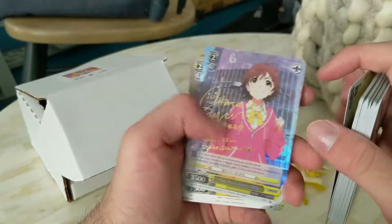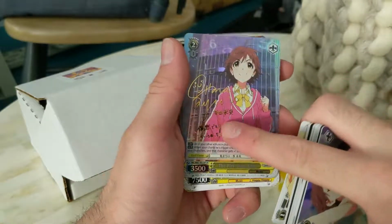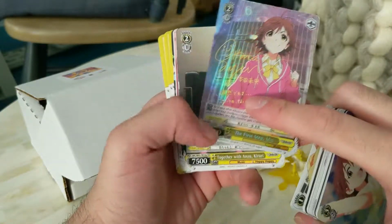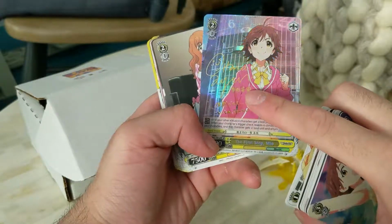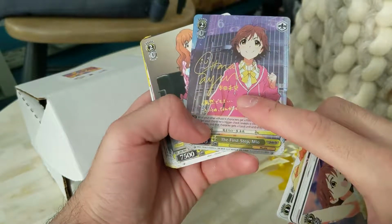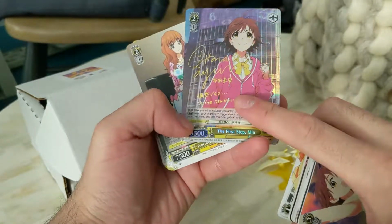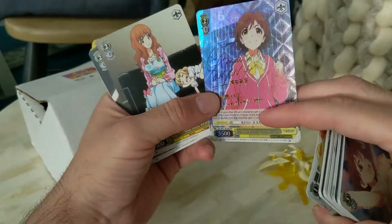Hey, what the hell? This one's signed. My first step, Mio. Whoa, what the hell? Is this super rare? Because I know when cards come like this, signed, it means they're dope rare. I have a couple of Vanguard cards that are like $90. Is this the equivalent? Is this worth cash monies? My first step, Mio. Jesus Christ. Oh my god. What the fuck?